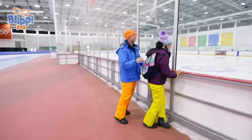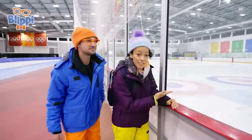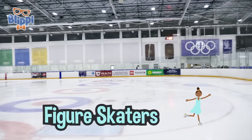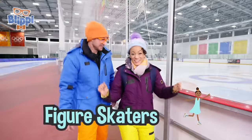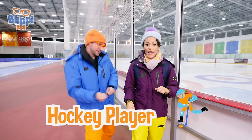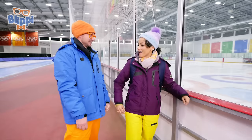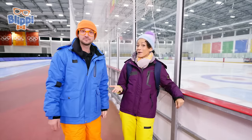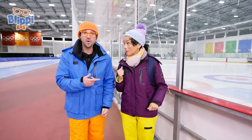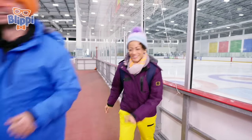Whoa, cool. Look at that. It looks like an ice rink. Yeah, you've probably seen a rink like this before. Maybe with some figure skaters. Ooh, I love figure skating. Or maybe a hockey player. Oh, yeah, you might have seen a hockey game on a rink like this before. Yeah. I wonder if we could get skates and go on the ice ourselves. Oh, good idea. That sounds like fun. Yeah, let's check it out.